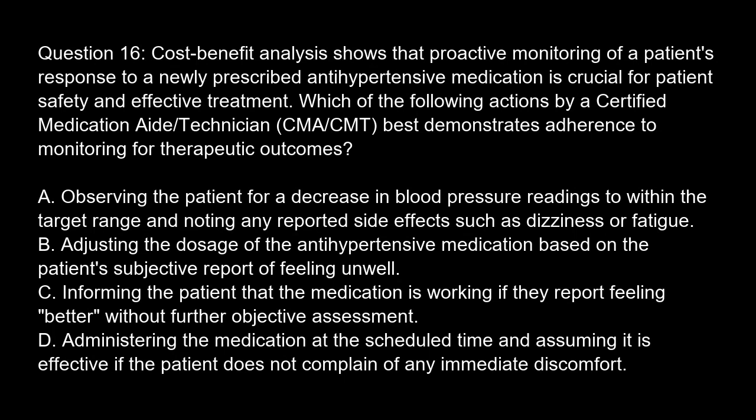Question 16. Cost-benefit analysis shows that proactive monitoring of a patient's response to a newly prescribed antihypertensive medication is crucial for patient safety and effective treatment. Which of the following actions by a certified medication aide/technician, CMA/CMT, best demonstrates adherence to monitoring for therapeutic outcomes?